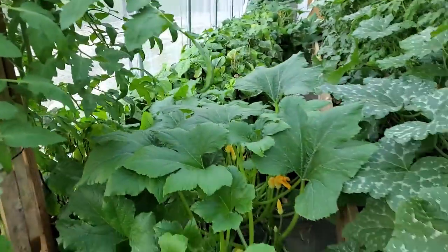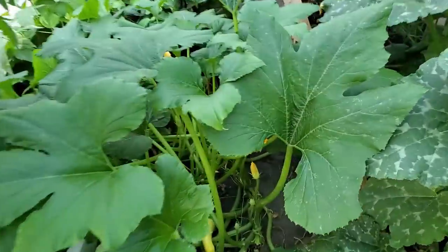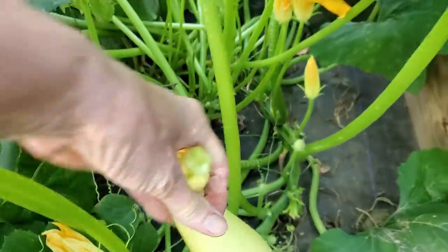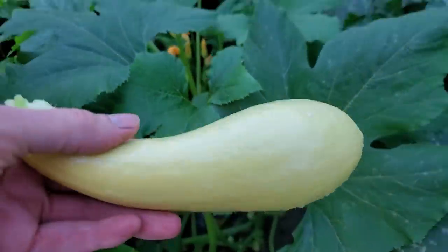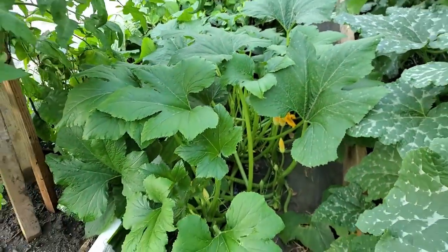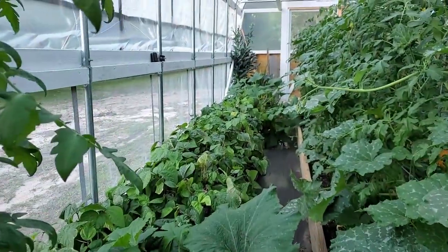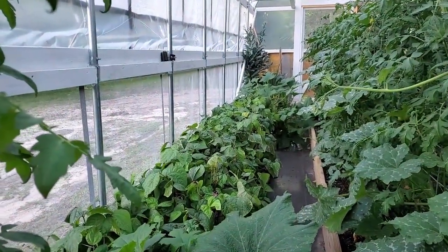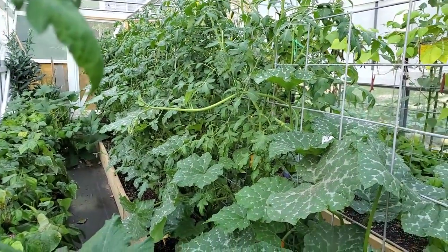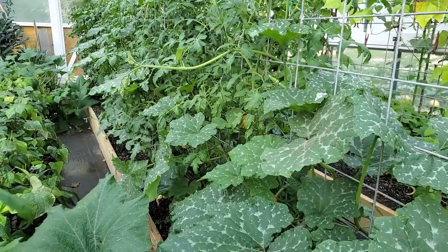Then Danny squash, and look at this. I'm talking massive squash. Isn't that crazy? It just went berserk. We picked some of the purple beans yesterday. And then this is the backside of the tomatoes and the Cherokee tan.